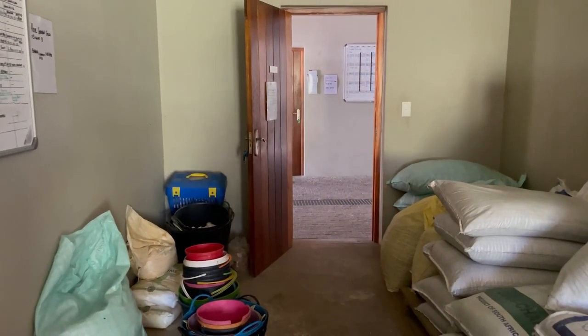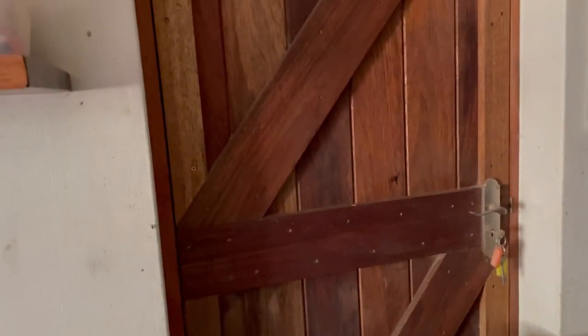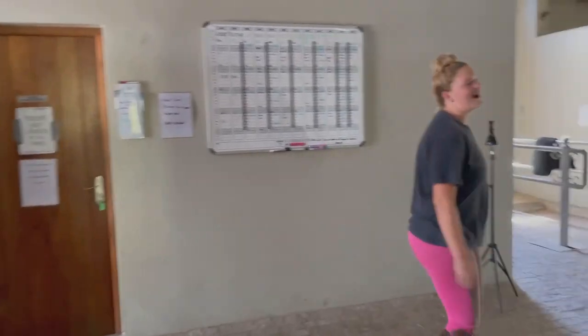Yeah, nothing more to say about the feed room. And then if you go through that door, you go into the hay room, so you can connect them that way, but we usually keep it closed. So when you come out, you come to our banquet room that Shan and I took literally 2 days to clean.